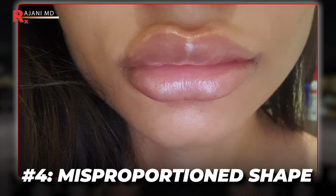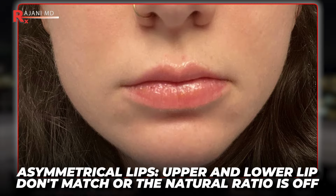Number 4, misproportion, shape, asymmetry. The number 1 callback to your injector's clinic is going to be, Doc, it's asymmetric. The sign: the upper and the lower lip don't match, or the natural ratio is just off. It's especially common when we smile. So everything might look fine, but then people smile and they're asymmetric. This is complex. There's nerves, there's muscle movement, there's existing asymmetry. So you have to be mindful what existed before. It's like wearing stilettos on one foot and a sneaker on the other. It fools no one and it won't hold up by dinner.